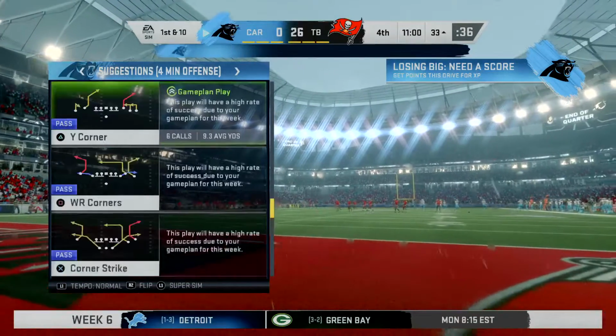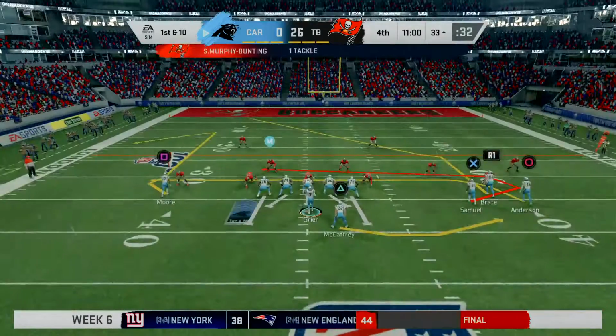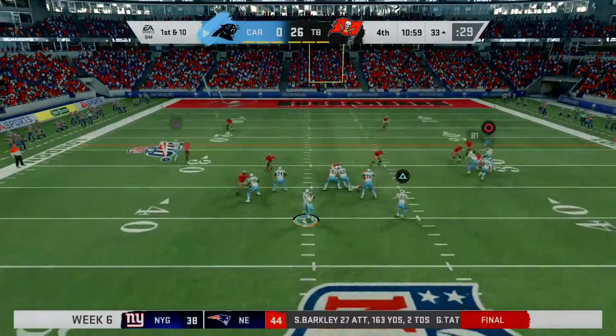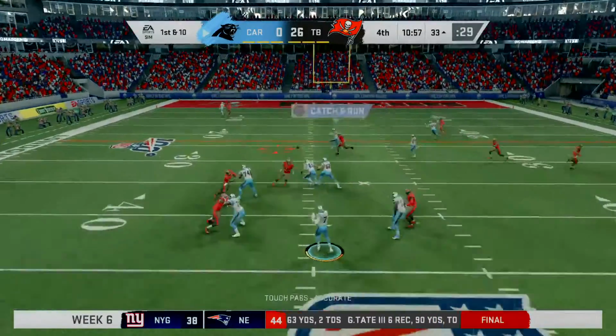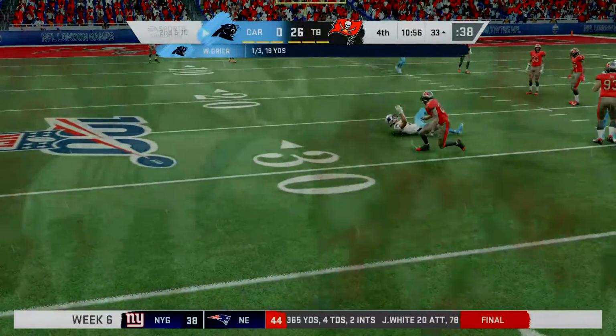Welcome back now here in London. A lot of happy faces in the crowd at this point as you guys have a big lead here to start quarter number 4. First down, Greer. And that's going to be incomplete. Too tough to hold on to that one.